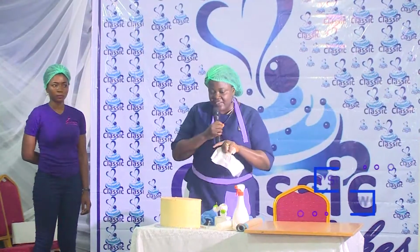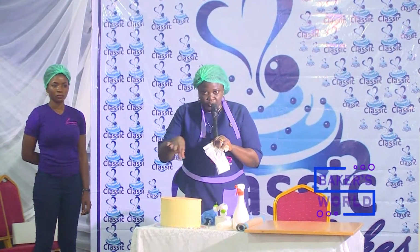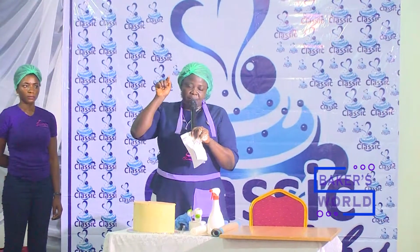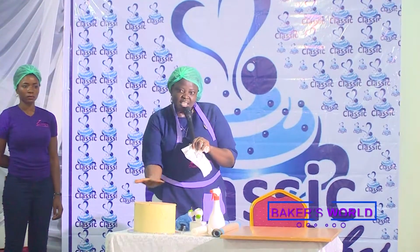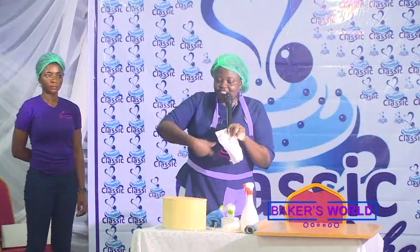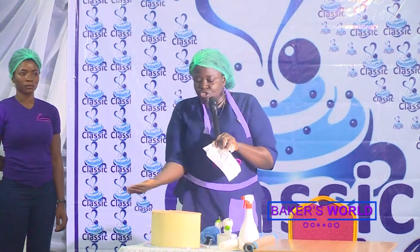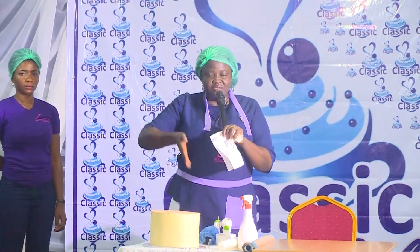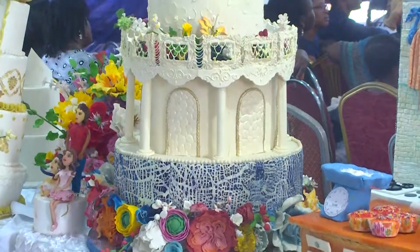Get a level surface and put your plumb across. Make sure the bubble is at the middle. If the bubble is not at the middle, if the bubble tilts towards one side, you have to just shave, please don't cut. When you cut your cake, you will struggle. As you are going, you just discover that everything is not the same. So just scrape a little, then turn it again, keep checking. If it's a square cake, you have to check line by line.